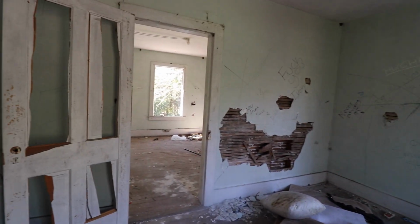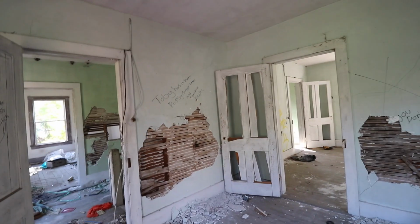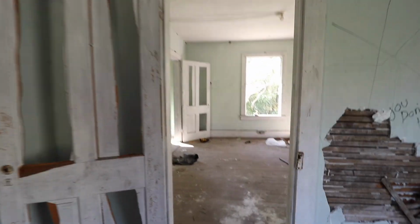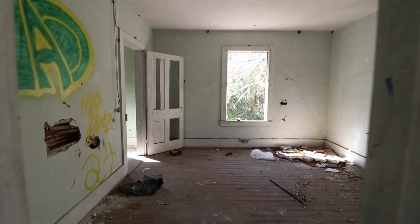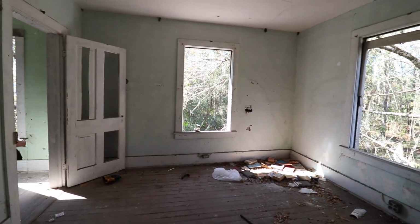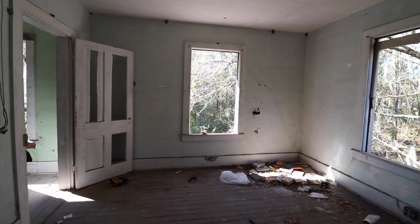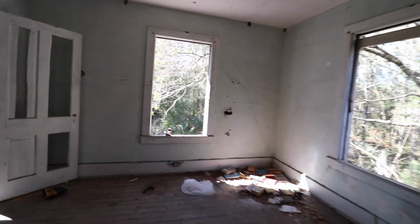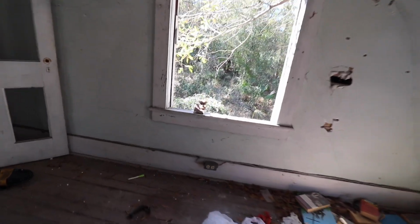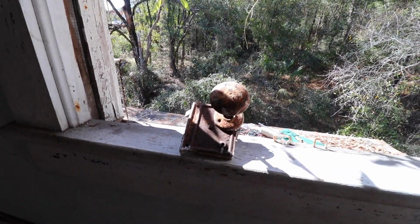This area is empty up here. I love how well lit this area is. And it might not be in the greatest of shape, but this is beautiful. Every room had light, so that's amazing to see. An interesting thing right over here would be there's an old door hinge.